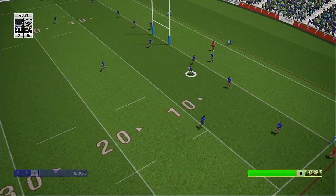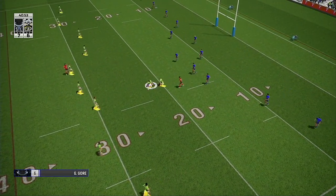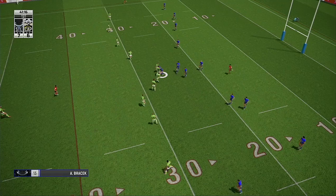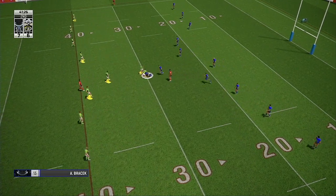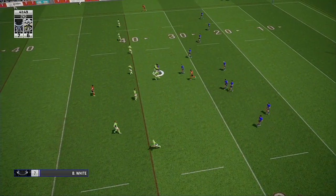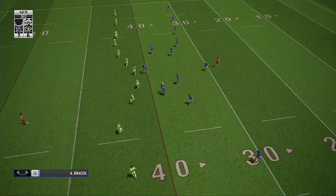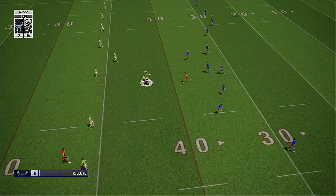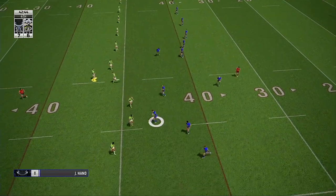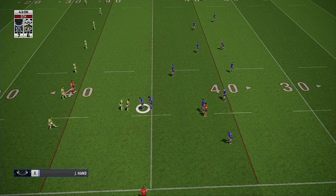Contain them with a deep kickoff. Gore there to field the kick. Good burst, this one. Hill, one, release. He's held there. Hill, two. White. Hill, three, hands off. Brachek. He's held there. That's him four. Hold the ten. Gore. Hill. Referee signifies five. Fifth tackle.